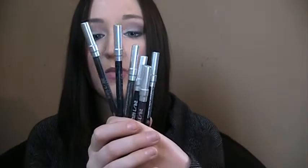Otherwise, the rest of them are Urban Decay. I have Empire, which is actually what I have on today with Gravity on top of it. This has been helping me finish Gravity eyeshadow and also Plum Noir. It's something I can put down and then use those two eyeshadows to set it with. So it's been in there to help with those.